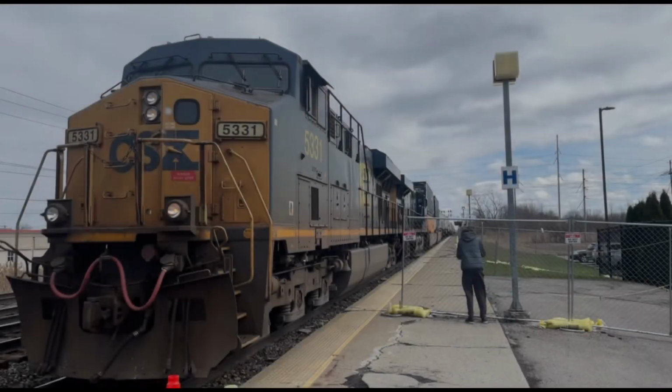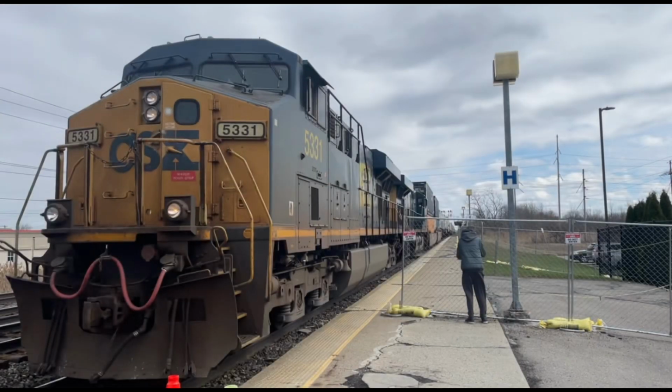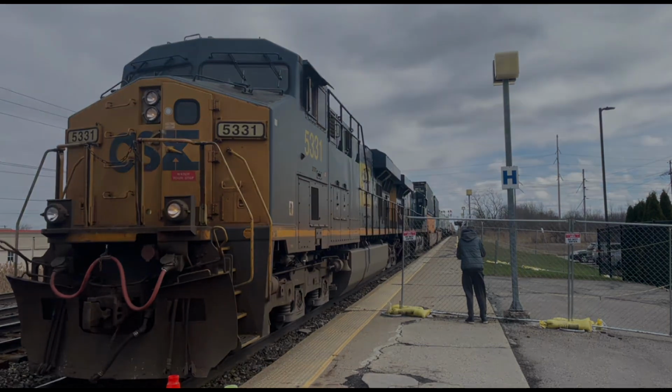Our first train at the Depew Amtrak station was a CSX intermodal led by 5331. This was a super fast intermodal, and the wind coming off this thing was insane.